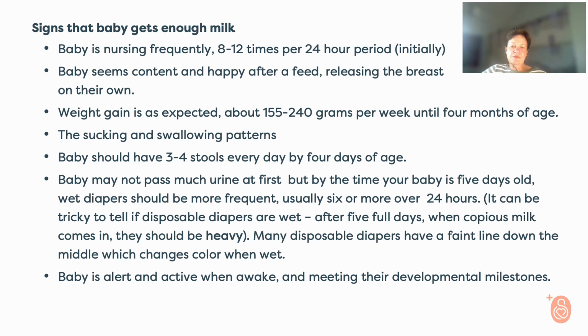wet diapers per day. Now with the disposable diapers, it might be a little bit tricky to determine how many wet diapers the baby is having, because we can't always see it on the nappy, or the nappy might feel heavy, or some disposable diapers have a faint line that changes color when it's wet, so we need to just make the mother aware of that as well. And then the baby is alert and active when he's awake.